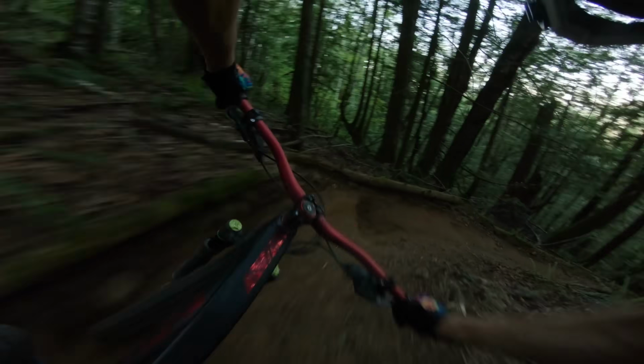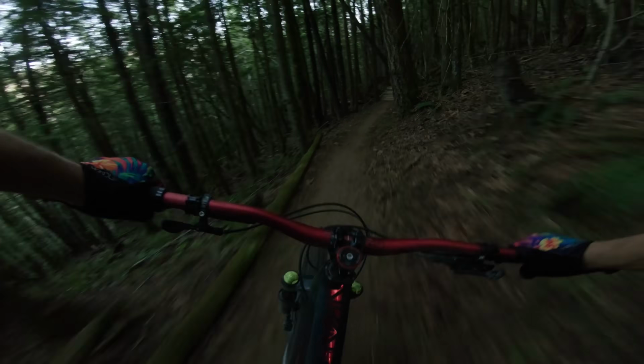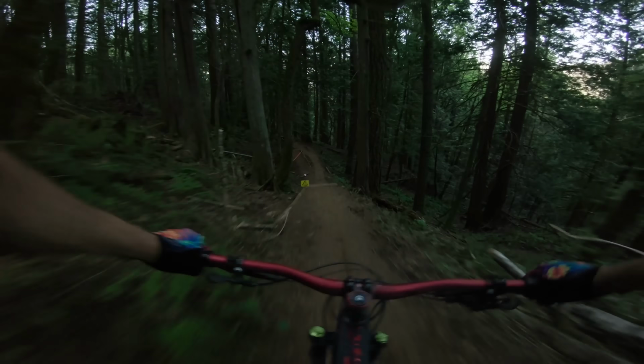Dude, yeah, that's a bit sketch, man. I don't know how I'm going to do in the race. Just gotta not crash. Look at this bridge. I took out the skinny one. Okay, cannot do that during the race.